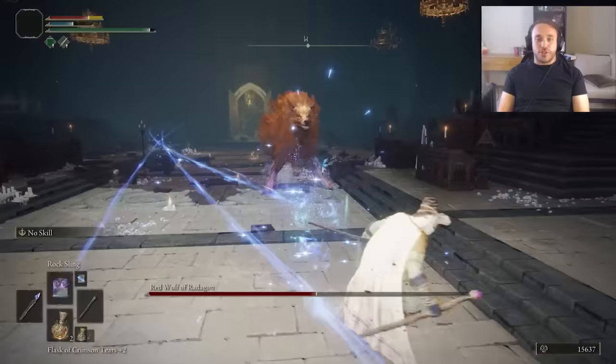And then I kind of gave up by the time we get to phase 2. We do get a bleed proc and a stance break and then remember to use the magic we're saving and die. Oof. It's a bit of a shorter stream, but we'll get this on the next one.